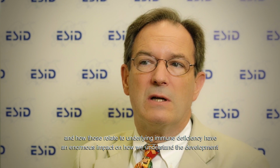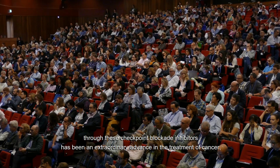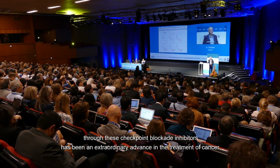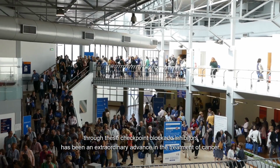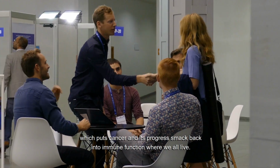And I think the dissection of these syndromes and the understanding of the mechanisms of malignancy and how those relate to underlying immune deficiency have an enormous impact on how we understand the development of malignancy in normal humans. As we know now, marshaling the immune response through these checkpoint blockade inhibitors has been an extraordinary advance in the treatment of cancer, which puts cancer and its progress smack back into immune function where we all live.